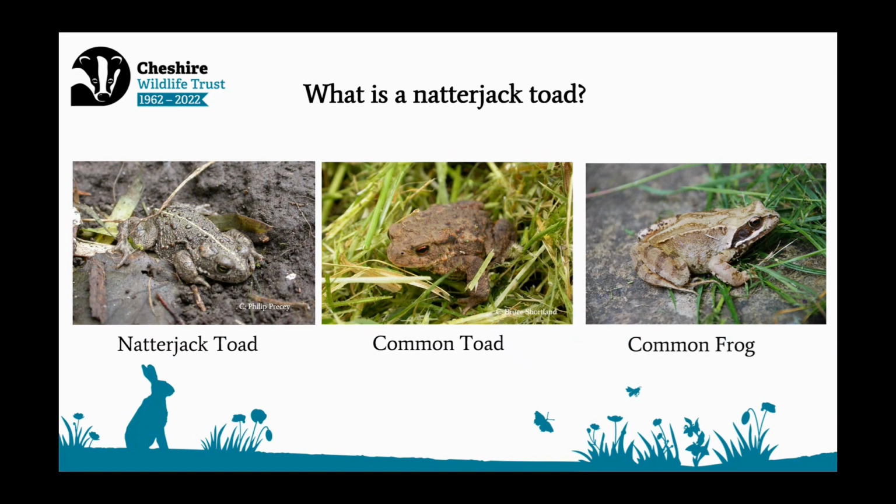So now I've explained that, you can see here very clearly the differences between a few species: the smaller, darker natterjack, the common toad, and the common frog that you might see in your back gardens. During the winter time, so around about now, these toads will be tucked away under logs or buried down in the mud, staying away from the cold weather.